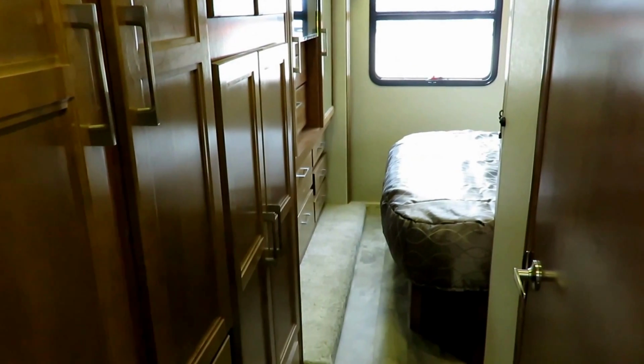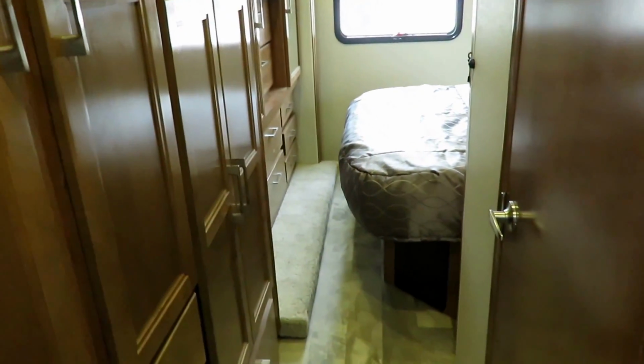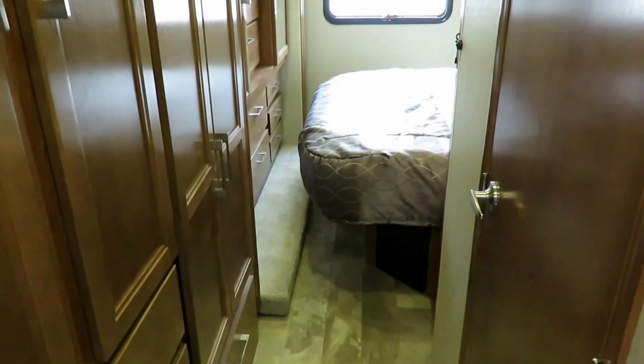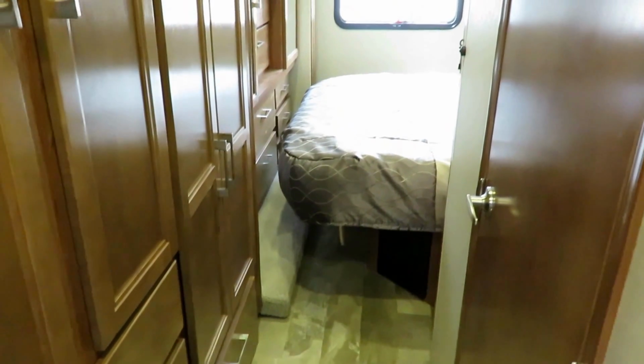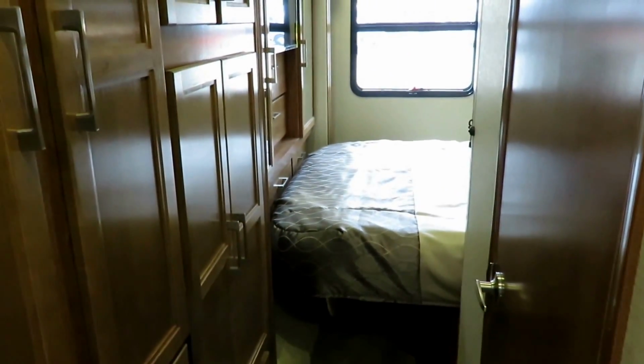Neat little thing on the bed slide as it comes in, something I thought was pretty cool, is you'll actually see the platform that goes under the feet. You see how the bed kind of dipped down right there? I don't know if we can see it with the bedspread on. There it goes. See how that dropped down right there? Well, by doing that, they made it so that the bed doesn't have to fold.